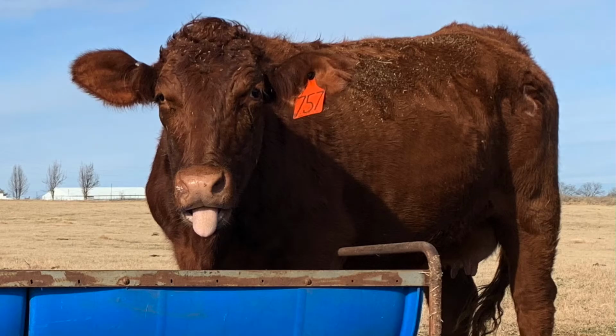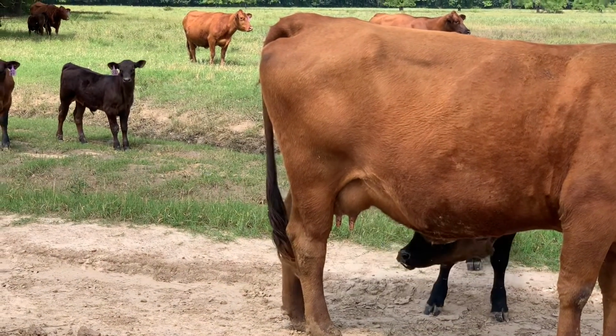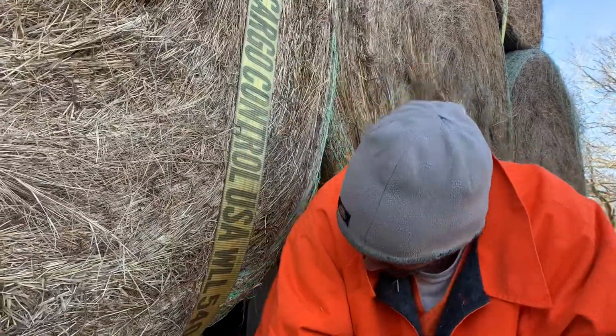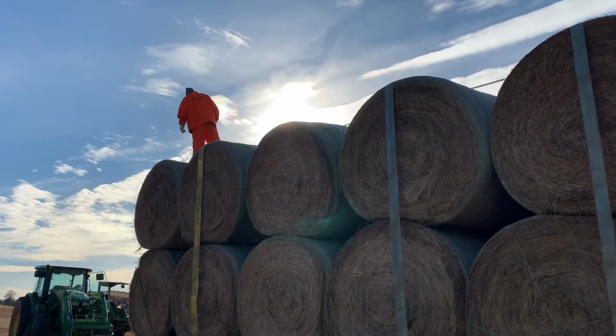We have ag services. They have cattle. We have some that are here, and then some that are on some land, a farm that we have in Prague. We have hay that the inmates bale, the big round bales.